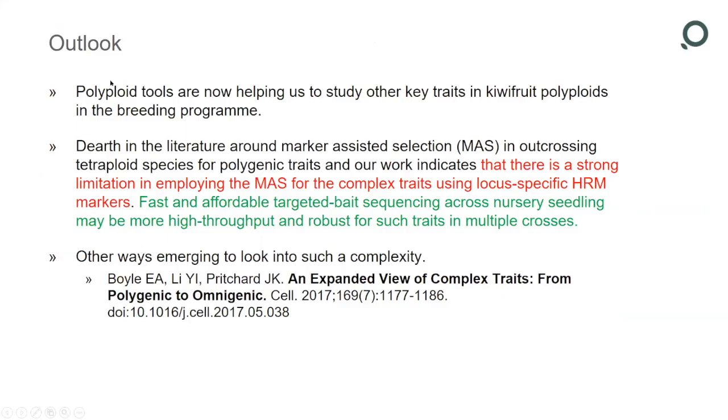So polyploid tools are now helping us to study key traits in the kiwifruit polyploid breeding program. There's a dearth in the literature around marker-assisted selection in outcrossing tetraploid species for polygenic traits. And our work indicates that there's a strong limitation in employing marker-assisted selection for a complex trait using locus-specific HRM markers. Perhaps the future is that fast and affordable targeted bait sequencing across nursery seedlings may be more high throughput and robust for the search of trait-linked markers in multiple crosses.